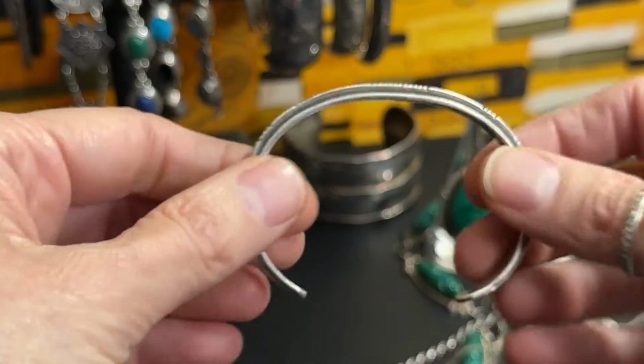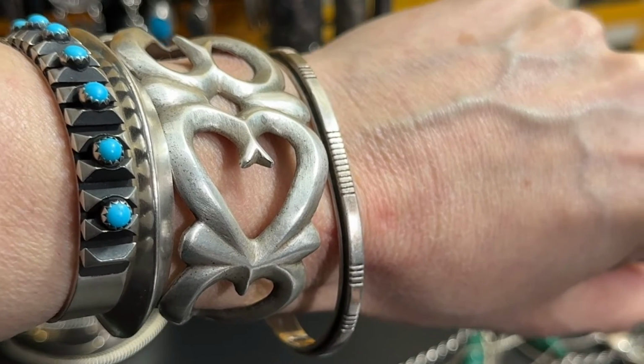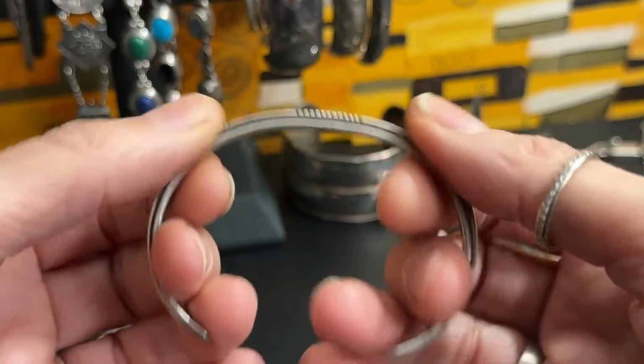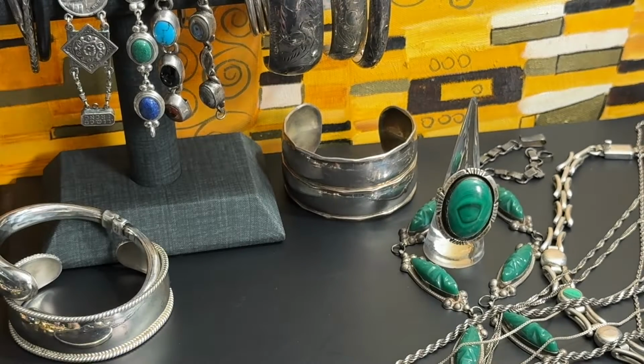But this is a really great piece. And if you all know me, look at me, I stack nonstop. So I love a stacker. And when there's not a stone, it's a little easier for me to make it a little smaller or a little bigger. But this is a really thick one. So this was a good one. Thank goodness, I was happy.